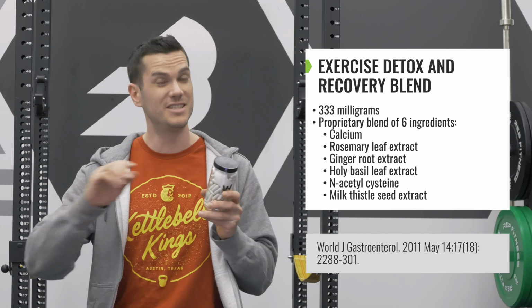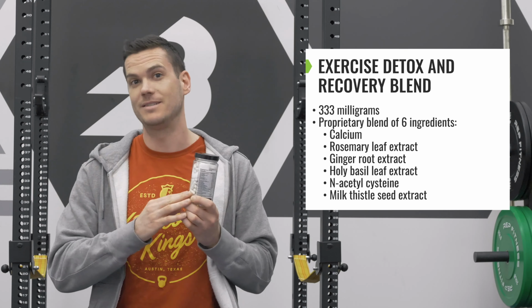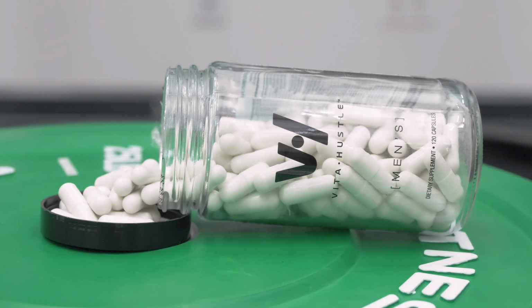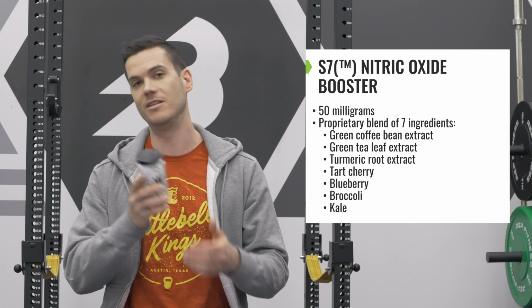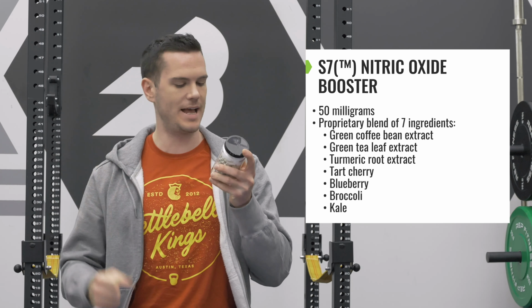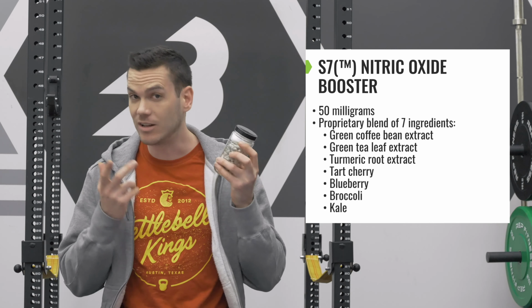But this little amount here, I mean, there's every chance it might contribute to your liver health, but nonetheless, I think the biggest strength in this particular blend is the recovery aspect. Finally, there's another fitness-focused area of this product, and that is the S7 nitric oxide booster. You get 50 milligrams of that. It's a blend of various plant-derived ingredients like green coffee bean extract, tart cherry, blueberry, kale, and a couple of others.